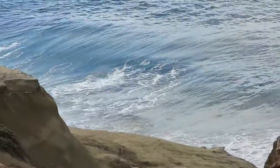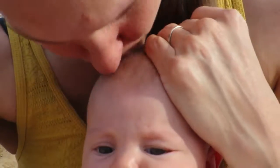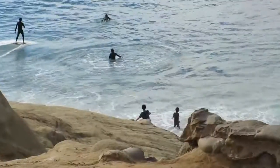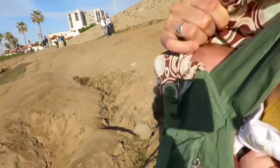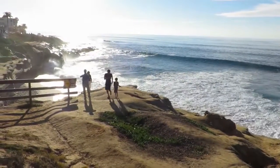Did you see your little brother running towards the ocean like that and then running away? There they are again. River just got all fueled up with milk and now she's back in the Ergo. Let's see if we can see her in here. Hi, little girl. They're returning from their adventures on the beach.